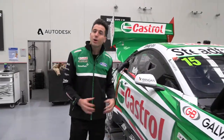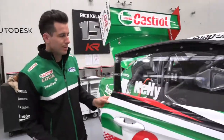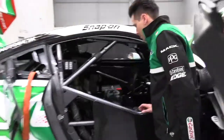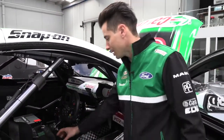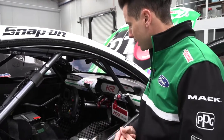And that's why the drivers complain a lot at places like Adelaide, Darwin, Townsville, all those hotter rounds as to why it gets so hot inside the cockpit. If you swing around here, you'll see a pretty cool looking piece of machinery. These weight bags are in here for the guys to do the setup on the car. That basically mirrors the weight of myself, about 80 kilograms with my helmet and everything on.